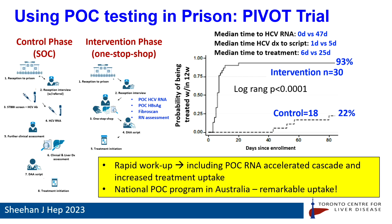Now, what about using point-of-care antibody tests and RNA testing in a clinical setting? And this is, again, from Jason's group, a really nice study done in the prison where they compared people with a control, which wasn't bad, to be honest. The standard of care was pretty good and better than in most prisons. But then they looked at what they called their one-stop shop, where people got a point-of-care HCV RNA, point-of-care surface antigen, a FibroScan, and had an immediate assessment by a nurse.